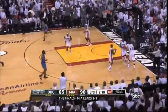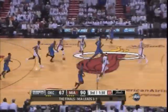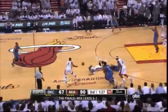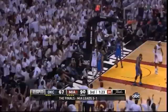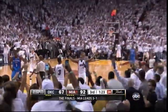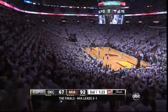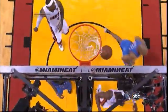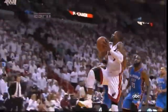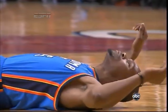Westbrook blocked by Wade. Westbrook tried to steal it. Only their eighth turnover. Here's Durant, stolen again in the open floor. Wade sidestep, Westbrook banks it in, and a foul. Well, that's just a beautiful 1-2 step around Westbrook, and then the strength to finish. Beautiful individual offense and frustration for Kevin Durant.